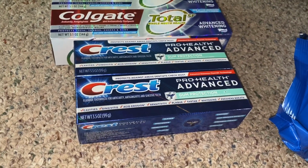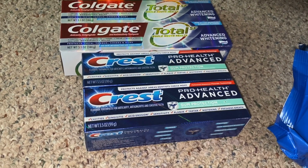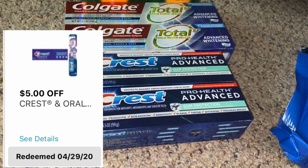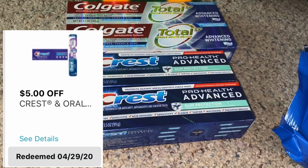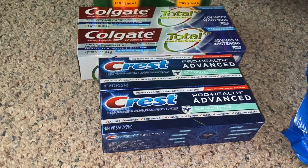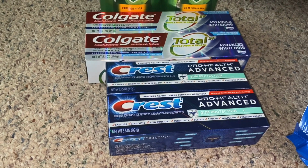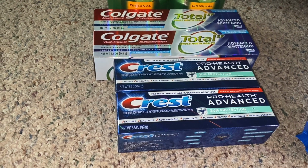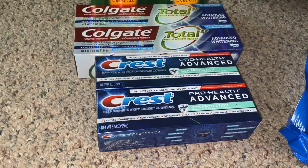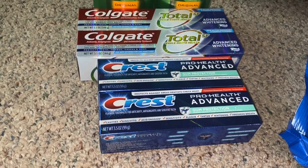Right here with the Crest Pro Health Advanced toothpaste. So these are priced at Walgreens this week for $2.99. The deal is buy 2, get 4,000 points. There is a $5 off of 2 digital coupons that I used on this. So when you buy 2 at $2.99, that'll bring your total to $5.98. You will then use that digital coupon. After using that coupon, it'll bring your total down to just 98 cents. You will pay 98 cents out of pocket, and then you will get back 4,000 points. So that will make these toothpaste completely free, plus a $3.02 moneymaker.